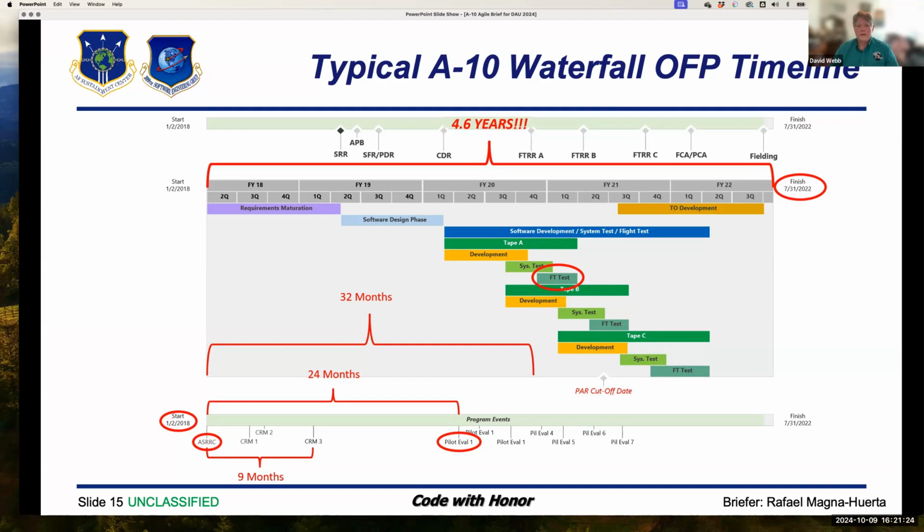Also, if in the process of fielding and flight tests we found an issue, that issue had to be changed not only in the released version, but in the one that was in work and in the one that was just about to come out as well. So it was kind of a configuration management nightmare as we were doing it.